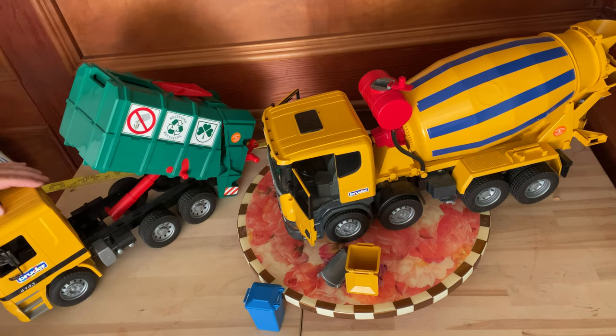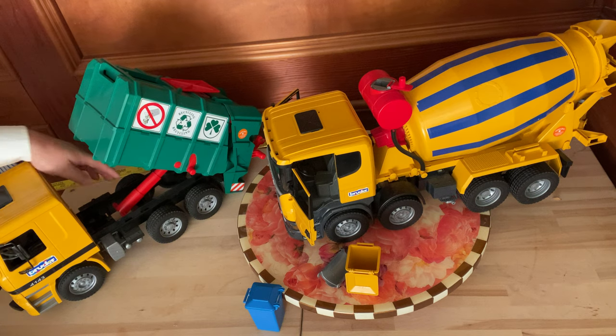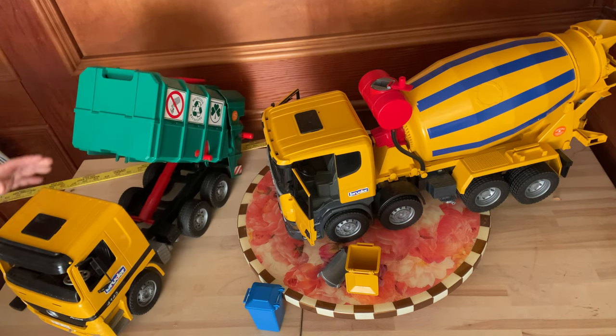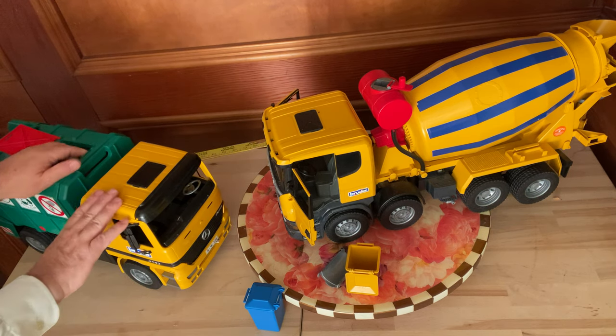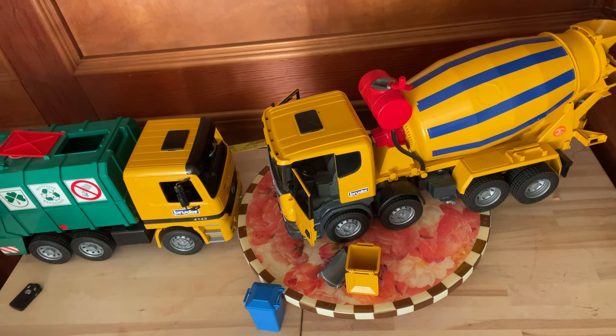The color on these trucks are always done very well. Beautiful, like a Kelly green, the red hydraulic jack to push the container up, and the yellow cab. It's just all a very nice, attractive combination of colors.